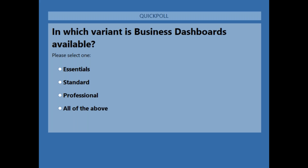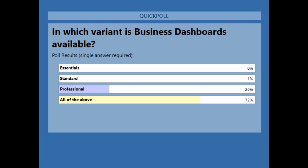Superb. I'm going to close that poll shortly because the majority have answered. And let's share where we have voted. 72% all of the above, 26% professional, and 1% in standard.